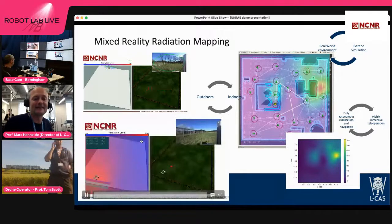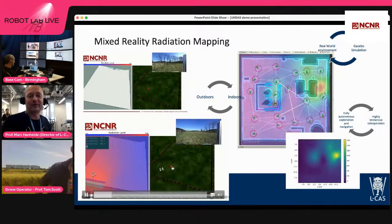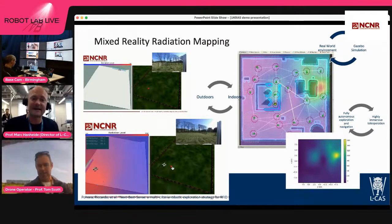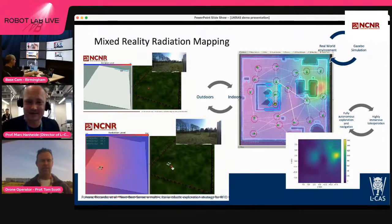and having it linked to a simulated environment where we also put one of those sources. We don't have to put the box in reality because we've got a digital twin. We can actually do all the algorithmic development in that one without actually having to find radioactive rocks that we put somewhere in the field.